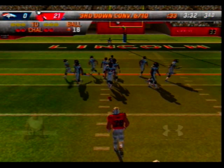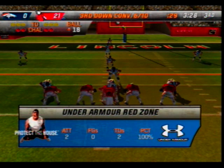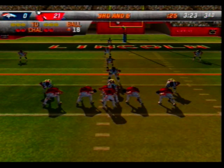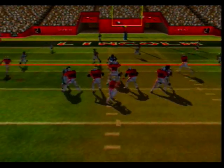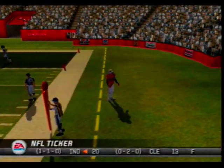Ninth play of this drive. They're threatening inside the 20. They have a big, big lead, and they're on the move again inside the 20. With the pass, and he steps out of bounds at the 9-yard line.